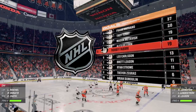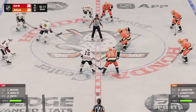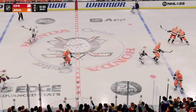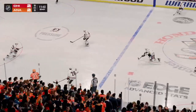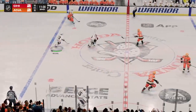Ready to drop the puck and get things back underway. Chicago's won the faceoff at center. The Blackhawks have it now, looking for space inside the D zone, working the puck deep inside their own end.